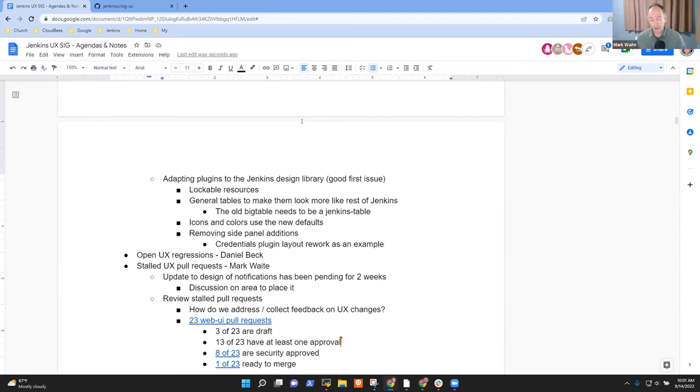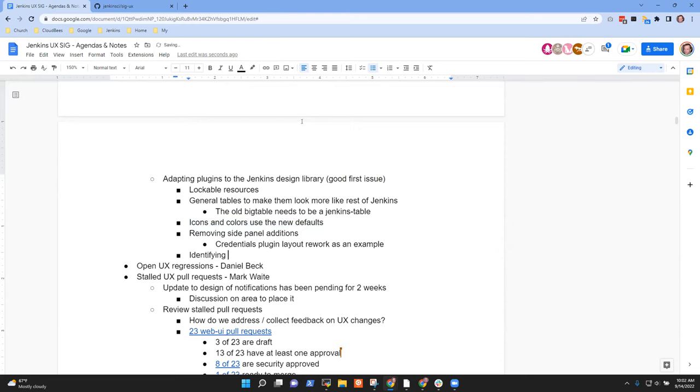Okay, so some or all of those, Tim, sounded like they might be good first issues, or are those? I mean, that credentials plugin layout rework, I think, was way beyond a first-time contributor. But icons and colors sounds like it could be within reach. Yeah, to a degree. The challenge here is basically identifying plugins that misbehave in some way. Not everything is as simple as Tim's query for big table, the keyword.